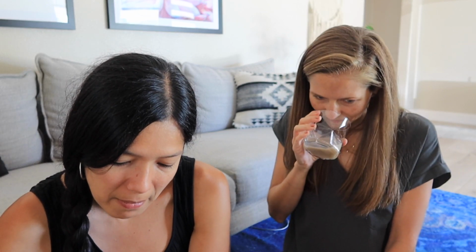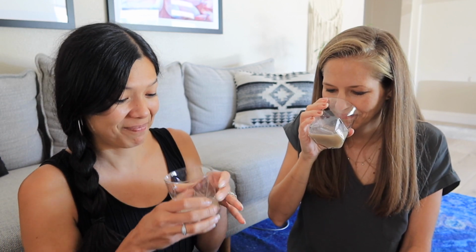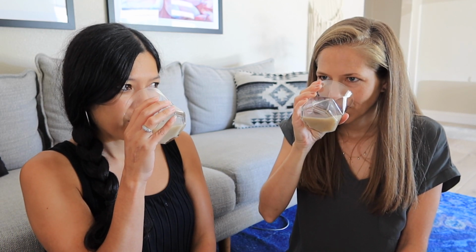When I think of chia, I don't think black. I was saying, when I think of chia, I think that it's very dark, and so I was wondering what color this would be. It is slightly grainy. It has a smell. Mine is going to be a little carbonated. It smells like chia pudding.